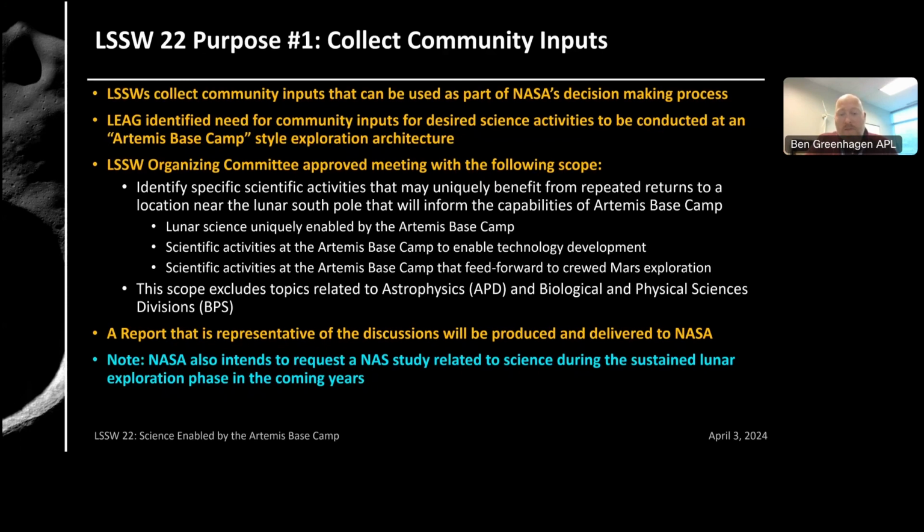And so the three themes that we're looking at are: first, lunar science that's uniquely enabled by the Artemis Base Camp. The second is scientific activities that could enable technology development. And the third is scientific activities that feed forward to crewed Mars exploration. You'll probably note, as many in the community did, that this specifically excludes topics related to astrophysics and the biological and physical divisions. We felt that increasing the scope to multiple divisions was really going to stretch what we're able to accomplish here, and we needed a narrower focus, at least for this meeting. In particular, the biological and physical sciences are having their own LSSW, and they would like to capture aspects of this topic in that meeting in the future.